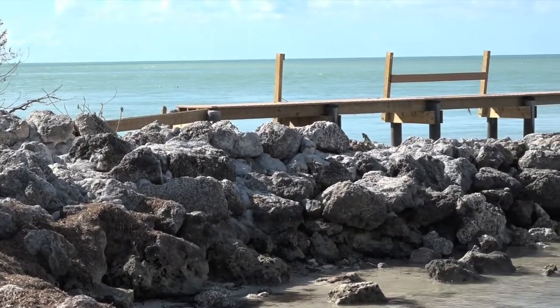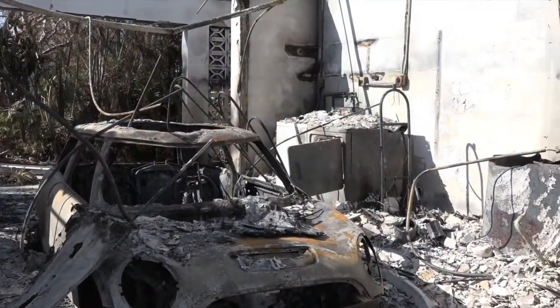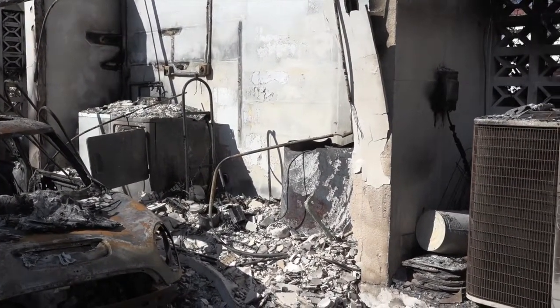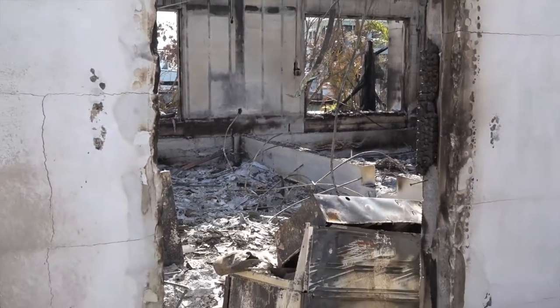All the docks and piers are gone along the ocean, and many docks are gone along the canal side. We had one home that burnt to the ground completely. We'll show you that a little later, but that was due to a car parked in a carport, and the electronics started to smolder, and then it ignited, and then it blew up a propane tank. And the fire department came out, did the best they could, but there was just no saving the house. They were just protecting the houses around it and did a great job.